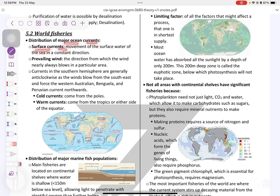Surface currents are the movement of surface water in the sea in a constant direction. Prevailing winds are the direction from which the wind prevails, nearly the same in that particular area. Currents in the southern hemisphere are generally anti-clockwise as the winds blow from the southeast and force the Western Australian and the Peruvian current northwards.